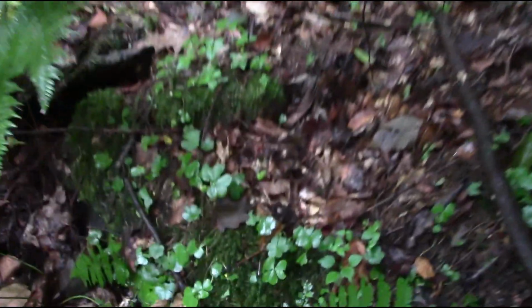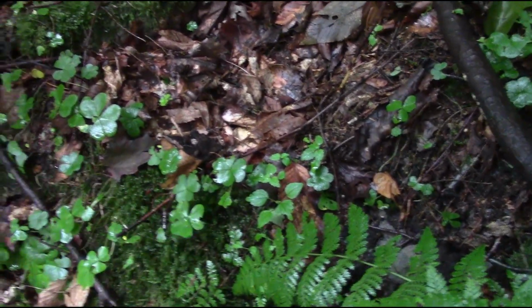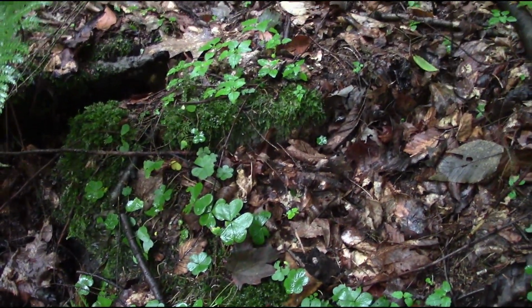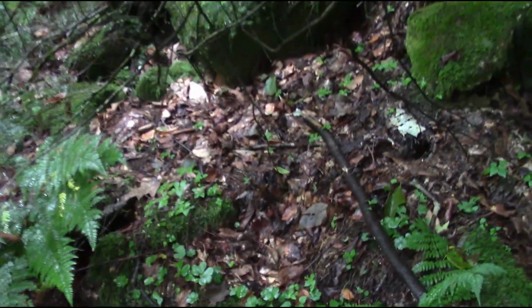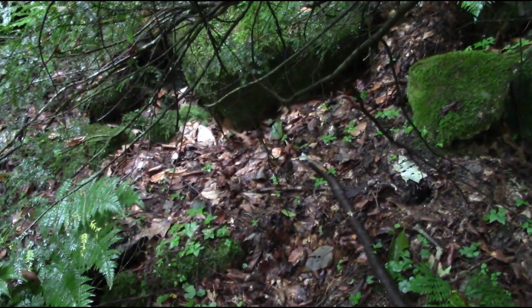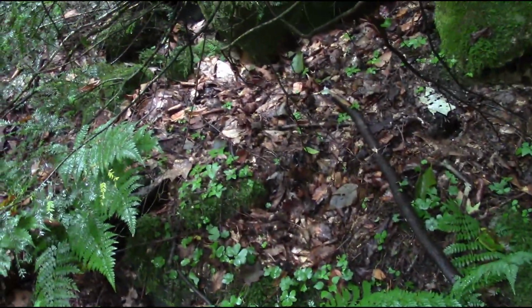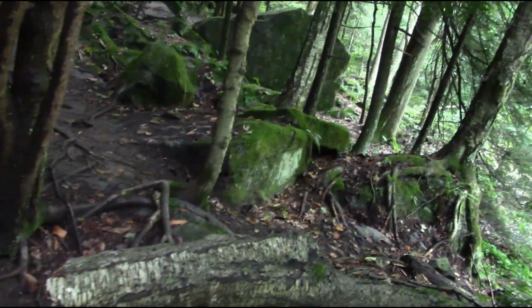This would be Oxalis. It's related to shamrocks. Has little purple flowers earlier in the year. Let's see what else I can see here. There's a lot of downed trees here. But at any rate, moving on.